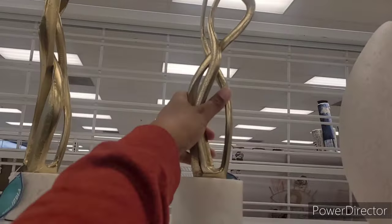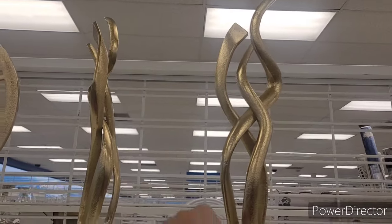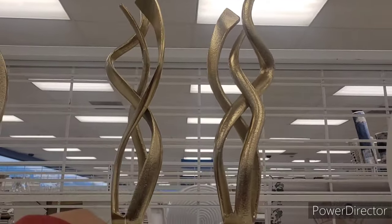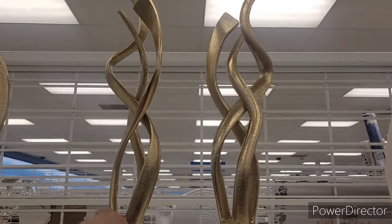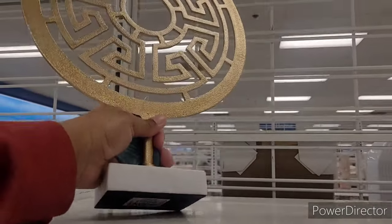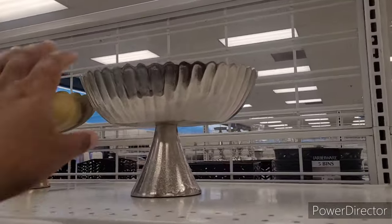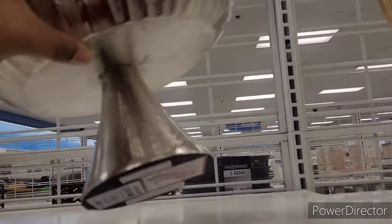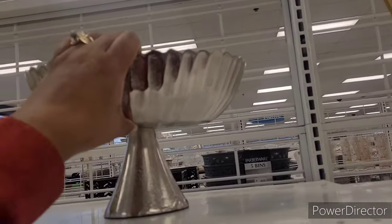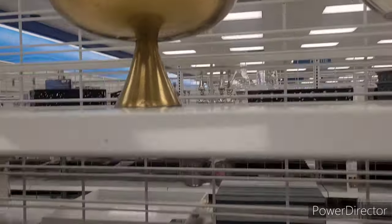$10. All right, up here, look at these right here. These are $22. Y'all see those? Those are nice. Look how they look together. Those are real nice. All right, and then this decor piece right here is going for $17 if you like things like that. And then they have these. Y'all see that? You put stuff in there like little balls and stuff. $15. Or you can just have them as they are. That gold one is nice.